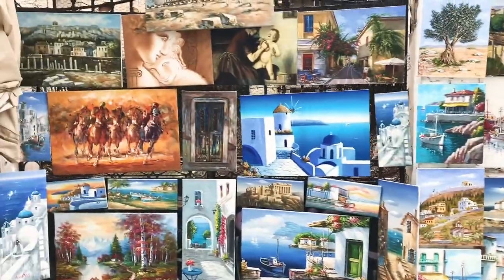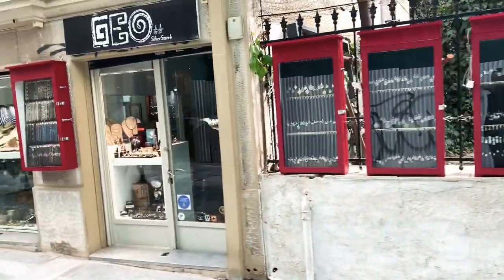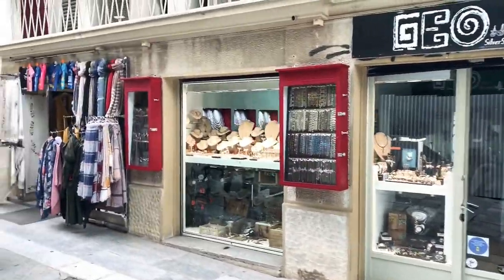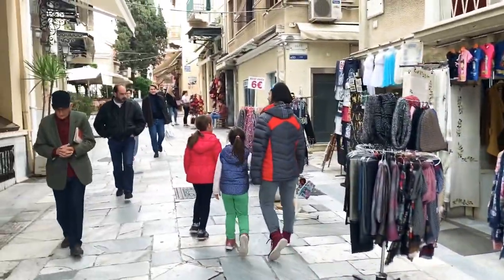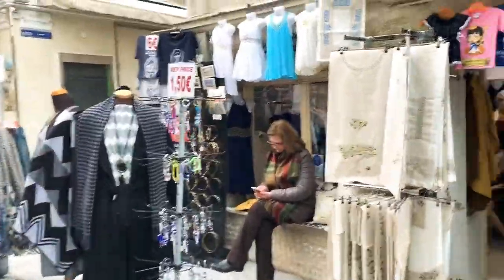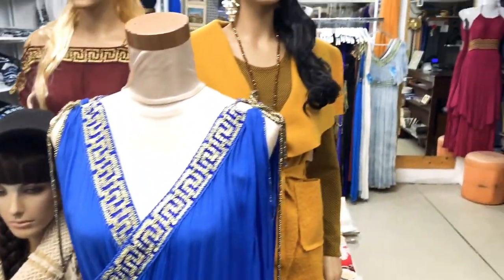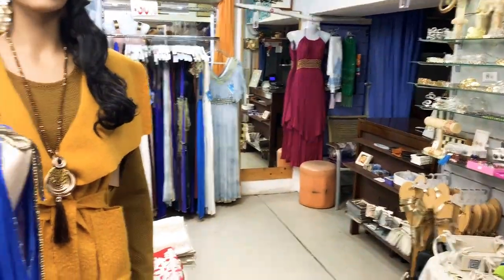Look at this artwork. Santorini. You got the running of the bulls. Hedda. It's a lot of dope spots up here. Got some of the cool Athenian dresses here. Pretty dope. It's like a little bit of the past mixed with the future.